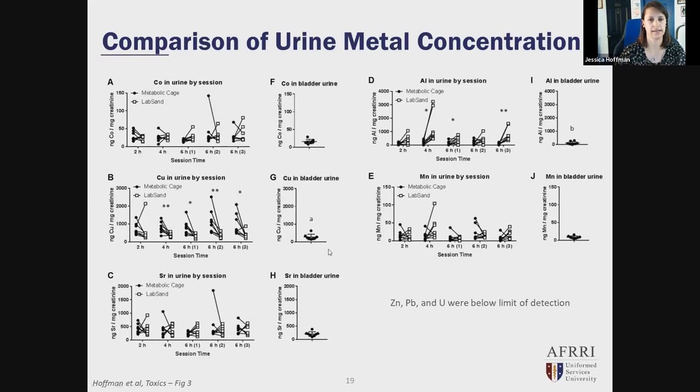And I need to point out that yesterday the idea of controls came up several times. And so it's really important here that you note that we also took a urine sample from the bladder at euthanasia and then compared it back to all of these values.